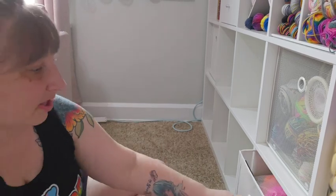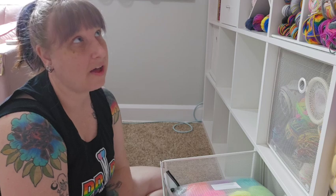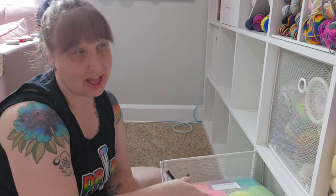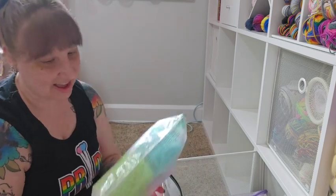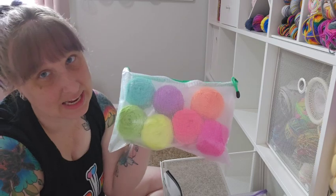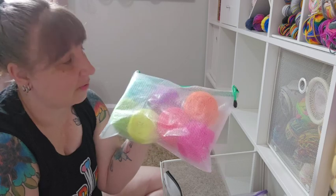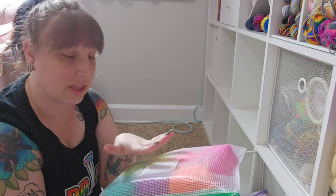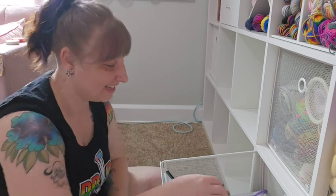Next I have, I don't even know what I would call this, potential projects that I don't have patterns for yet, but I want to keep together as a project. It's a really long name, but it works. Anyway, I've got my neon mini skeins. I do not have the black skein in here that goes with them because I don't think it's necessary. As soon as I pick this up, I know that this goes with black for stripes. Just not sure which pattern yet.